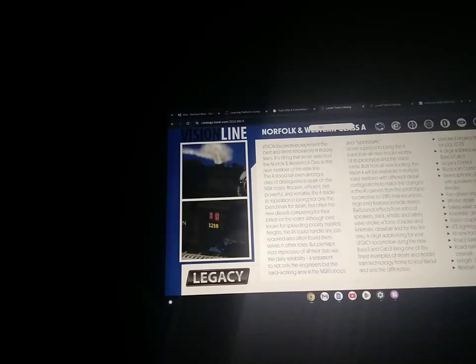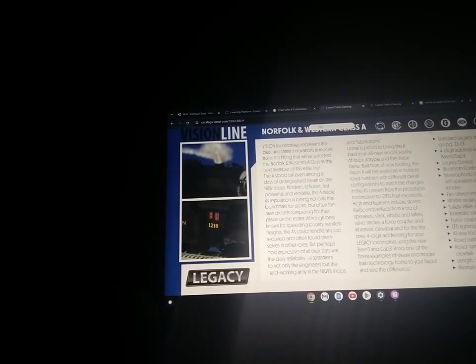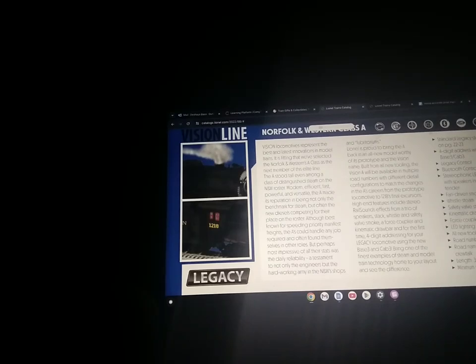So all of these engines include standard Legacy steam features on pages 22 through 23: forward digital address with Base 3, Cab 3, Legacy control, Bluetooth control, Legacy rail sounds with speakers in the locomotive and tender, fan-driven smoke, whistle steam, safety valve steam, chromatic coupler or drawbar, force coupler, LED lighting, all new tooling, road number specific detailing, road name and number specific crew talk, length of 30.5 inches and a minimum curve of 72.